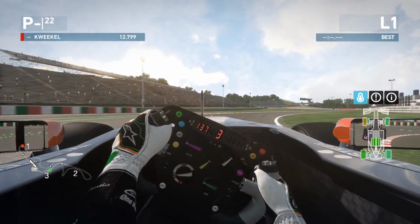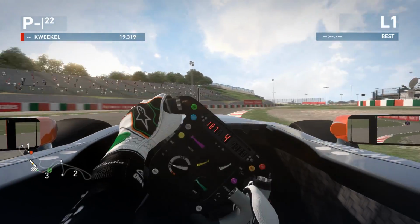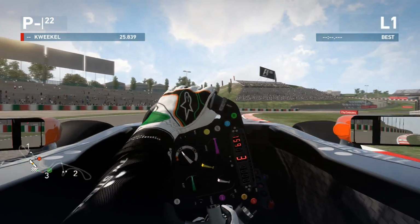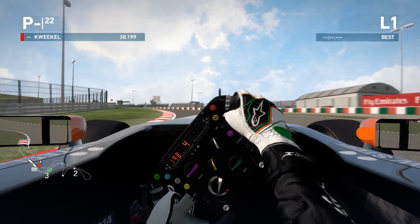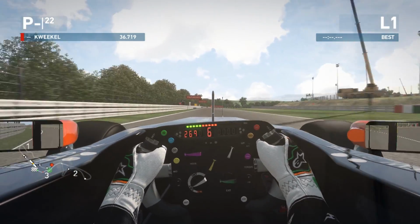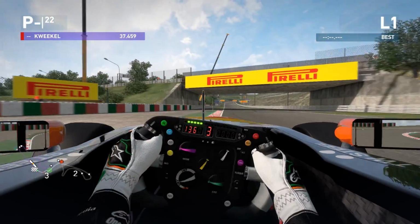So Suzuka then, a circuit which I like very much, especially this first sector here with all the S's. It's great to drive through there. This is my first lap then in this Force India again. Because I haven't uploaded, I also didn't really do much driving on F1 2014, so it was a little bit of a struggle again to pick up the pace, but it was fine nonetheless. A few laps and you already get into it again.